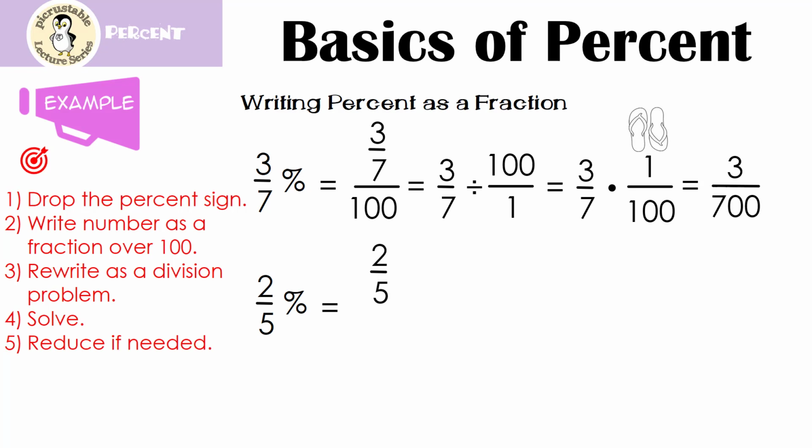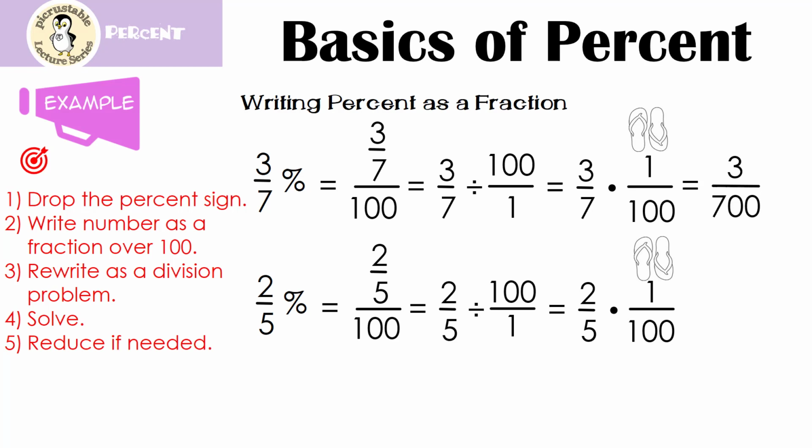I write the number without the percent sign. Then I write it over 100. Cool. The next thing I need to do is rewrite it as a division problem. So 2/5 divided by 100 over 1. Remember, 100 is a whole number, and anytime I want to write it as a fraction, I write it over 1. Now that we're dividing fractions, we have to change it to a multiplication and flip-flop the second fraction.